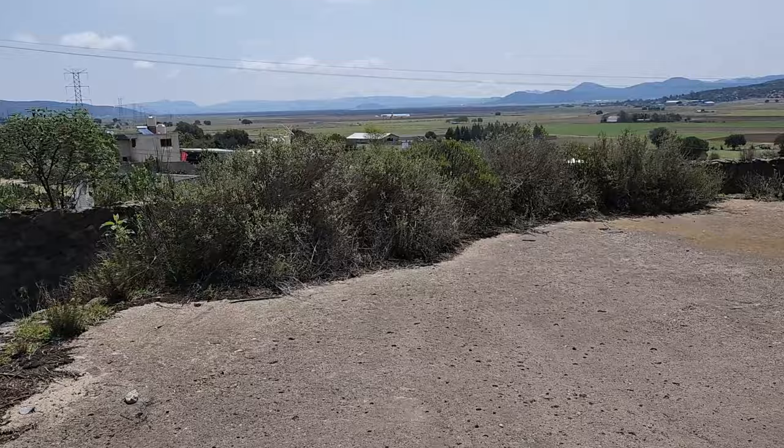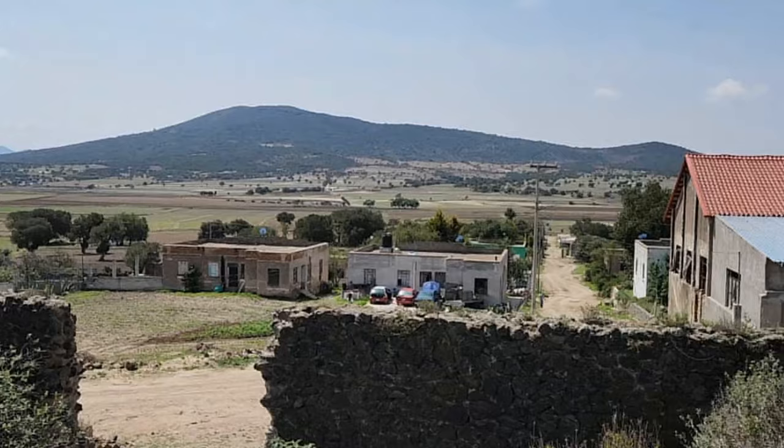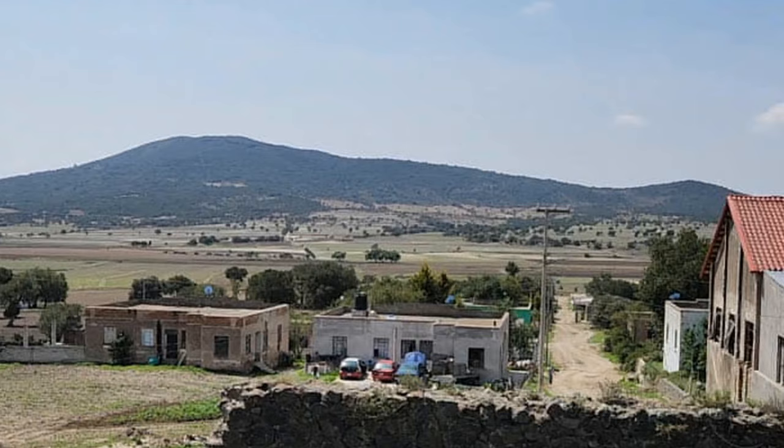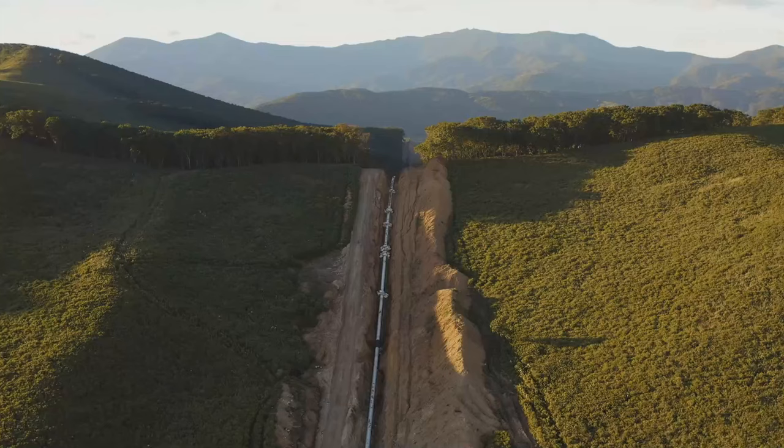These houses that you are looking at were originally built for Pemex workers who worked in the Mexican petroleum industry. Pemex is a petroleum company for Mexico. It's a huge, multi-billion dollar company. Currently, the area is abandoned, but the petroleum pipeline still runs through this land.